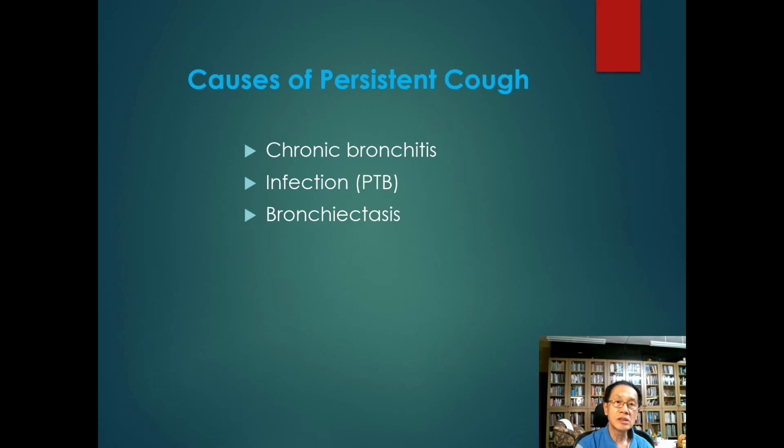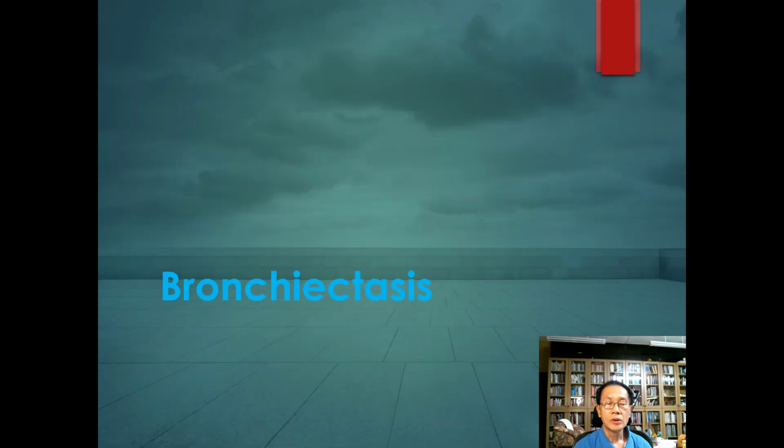There are several causes of persistent cough. Persistent cough is taken to be cough of more than 8 weeks duration. The common causes of persistent cough include chronic bronchitis, infection like in pulmonary tuberculosis, and bronchiectasis. Today we shall take the disease bronchiectasis to illustrate a case of chronic cough and persistent phlegm production.